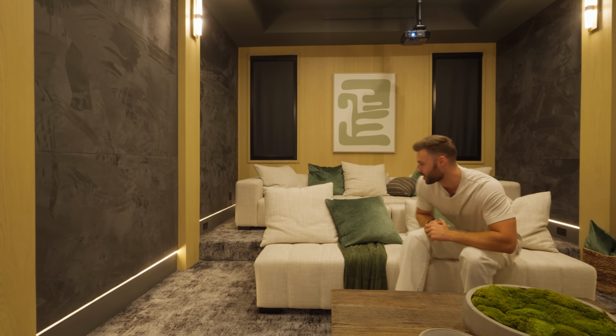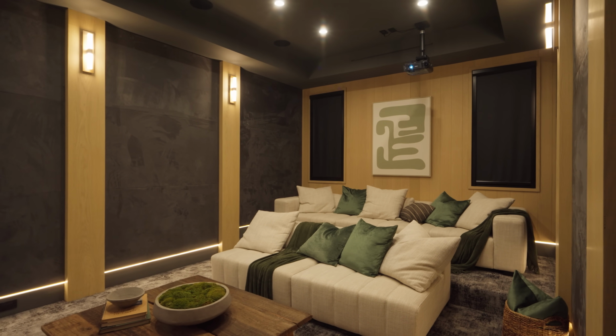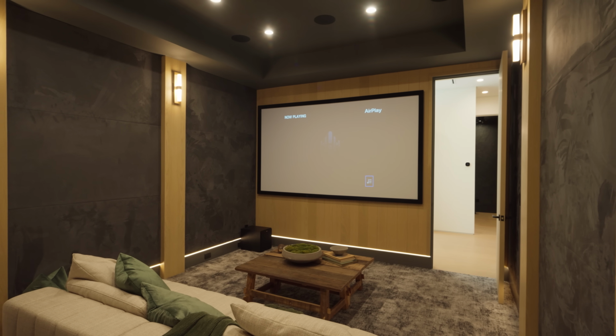And speaking of the design, we have seating here, we have raised seating there, the walls have been soundproofed, we have really nice use of materials throughout, such as the wood and the lighting design, black speakers throughout the ceiling, as well as the projector right above there. I think this is a great space.